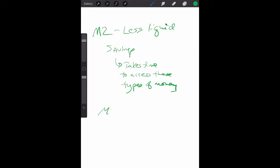So M2 includes all of M1 plus these slightly less liquid forms of money. But they're so easily accessed, even if it just takes a little bit of time. We think about all of this stuff as M2. We think about that as the money supply. It's still pretty easy to access those things. So M2 is really the money supply that the Fed pays the most attention to. It used to be that the Fed would report numbers on M3 and M4, and I think it was up to M9, whatever it was.